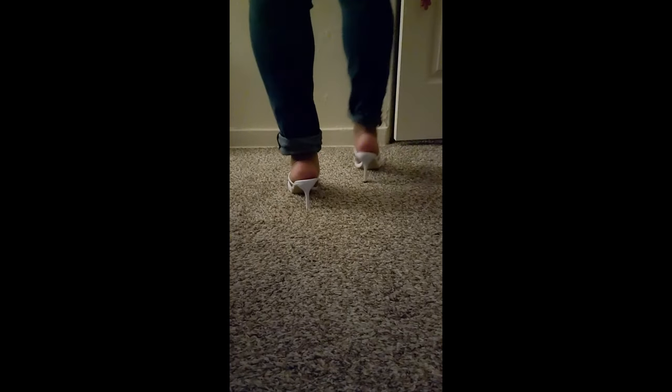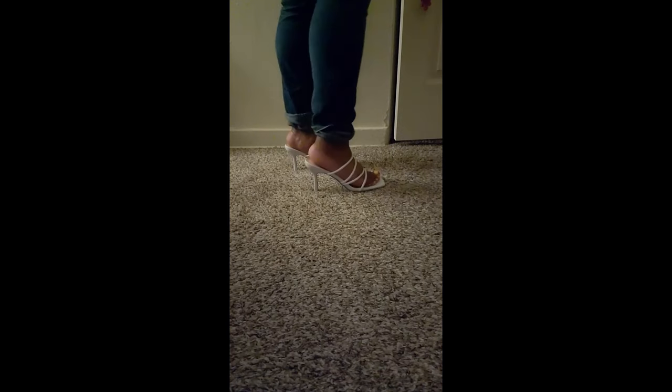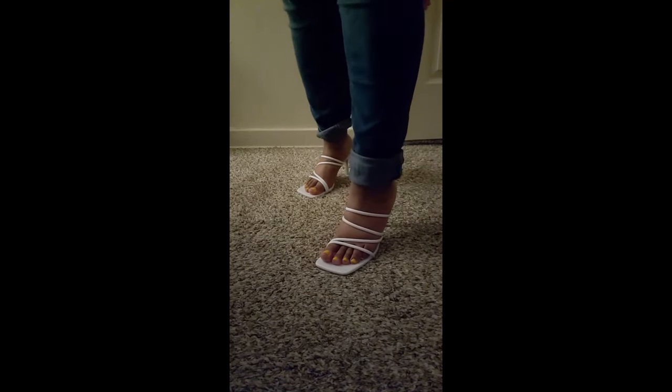I like these. They could be worn in the summer with dresses. Very cute, very cute. I like them a lot. No complaints. Very nice. Very cute. These white shoes are by Shein. I will link everything below. Very cute. Number two.